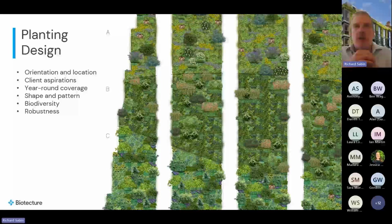This is a project in Leeds where we're looking at creating a vertical forest there with different bands and areas, and biodiversity was a huge driver in that situation.